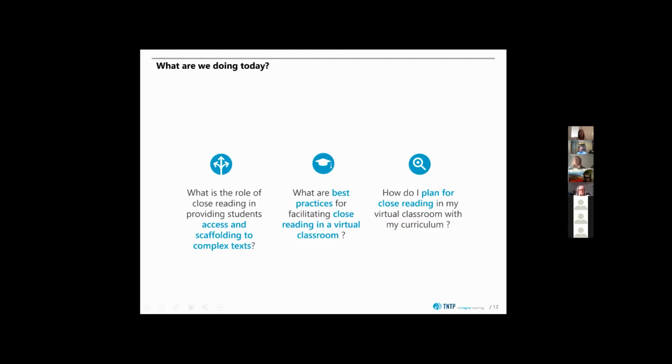Okay, so let's move on. That sort of grounds us in why do we do close reading, right? We do close reading because we need to engage students in complex and challenging text because we know that's essential to their success in school and beyond.